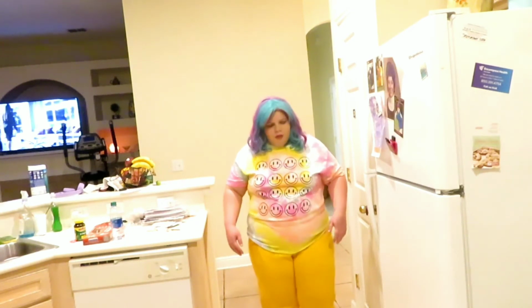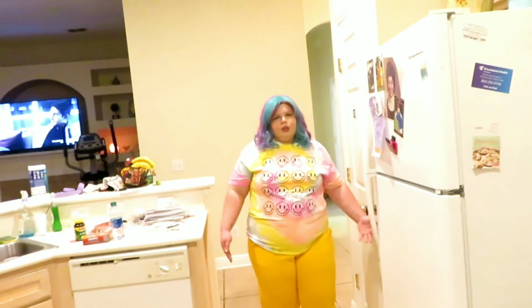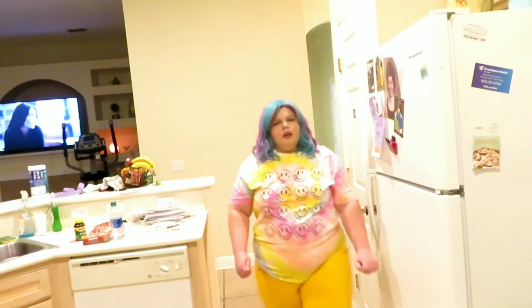Here is my final look. Okay, so for my top, I got this top from Rue 21. See, it's a bright multicolored shirt with a bunch of smiley faces on the front. And I paired this shirt with the same pants that I had on with my other shirt that said "The Devil Made Me Do It." So I'm wearing the same bright yellow sweatpants that I got from Walmart. And to tie this look together, I am wearing this multicolored bob wig.